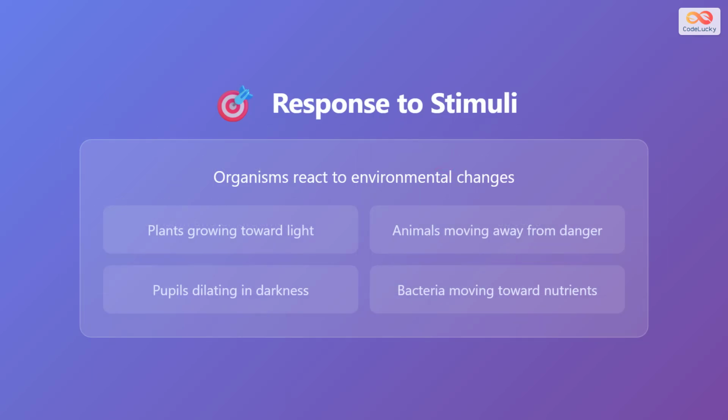The 5th characteristic is response to stimuli. Living organisms can sense and react to changes in their environment. A stimulus is anything that causes a reaction, like light, temperature, sound, or touch. Think about how plants grow toward sunlight. This is called phototropism, and it's the plant responding to the stimulus of light. Animals move away from danger when they sense a threat. Your pupils automatically dilate when you enter a dark room.